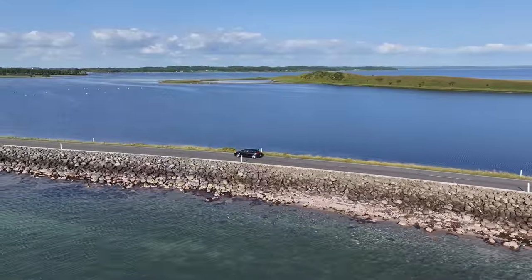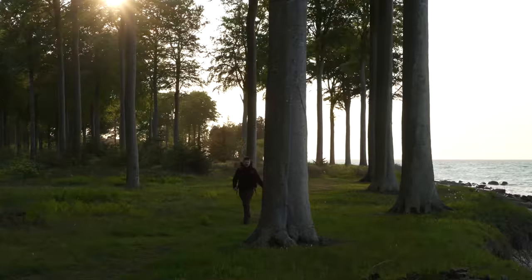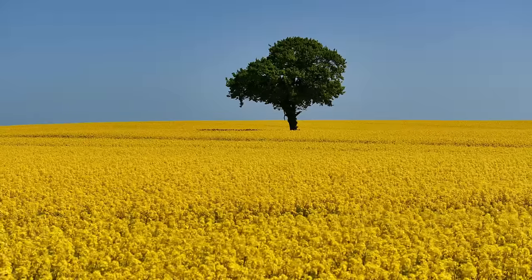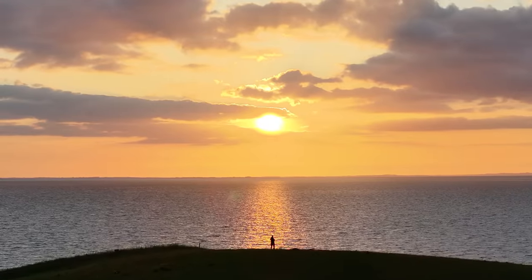Okay, so here's the deal. This place is gorgeous. I do feel a little bit optimistic because it is probably going to be a beautiful sunset.